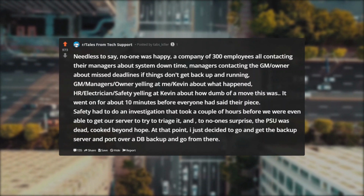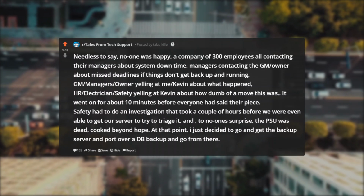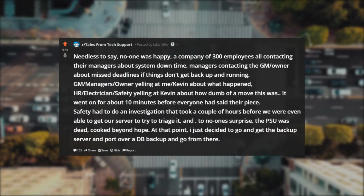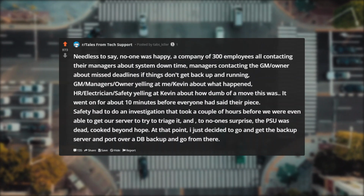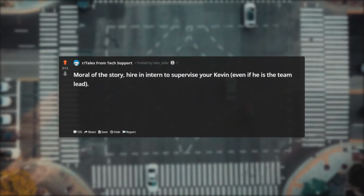Safety had to do an investigation that took a couple of hours before we were even able to get our server to try to triage it, and to no one's surprise, the PSU was dead, cooked beyond hope. At that point, I just decided to go and get the backup server and port over a DB backup and go from there. Moral of the story: hire an intern to supervise your Kevin, even if he is the team lead.